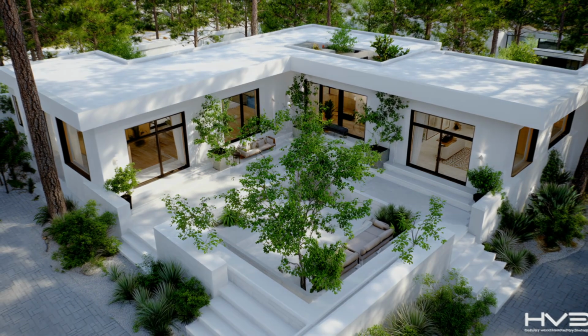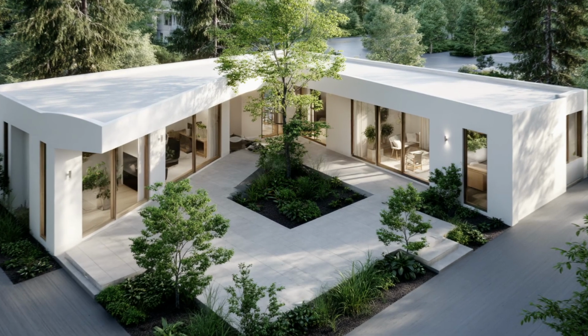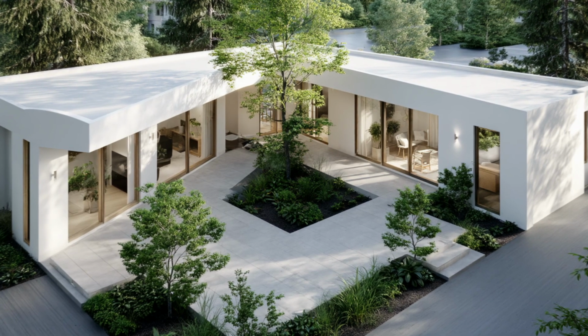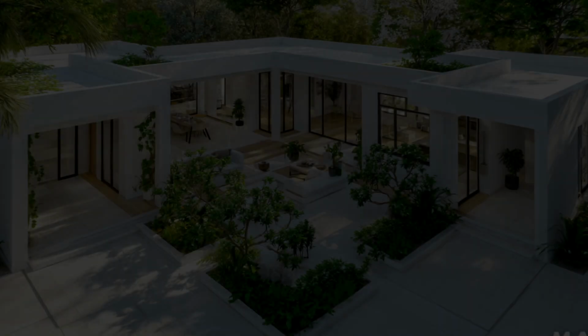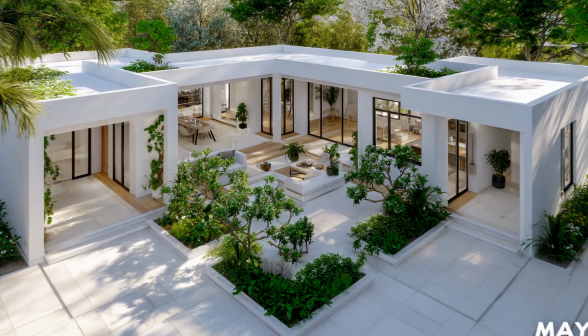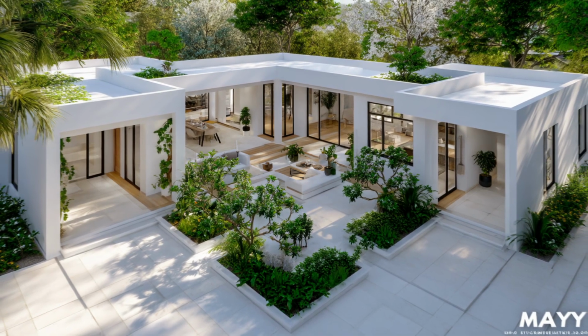The L-shape also facilitates a more logical zoning of rooms. Common spaces like the living room and kitchen can occupy one wing, while bedrooms and more private areas occupy the other. This layout enhances natural ventilation, invites in sunlight throughout the day, and creates seamless indoor-outdoor transitions. For families, couples, or creatives, the L-shaped design offers a calm, intentional flow that supports both lively gatherings and quiet moments of solitude.